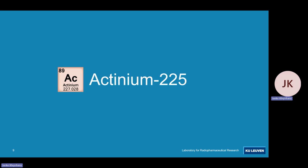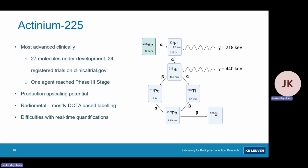So I will disclaim every time. I have worked with actinium-225 quite extensively. I was involved in the human applications in a phase 1 trial, PSMA based. And so I know this isotope quite well, this radionuclide. And yeah, I think I can have an opinion about it. So it is the most advanced clinically, of course. There are 27 molecules under development at the stage that this video is recorded, 24 registered trials on clinicaltrials.gov, and we even have an agent that has reached phase 3 stage.